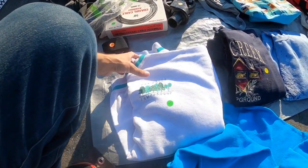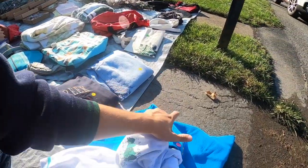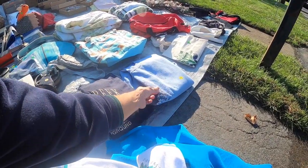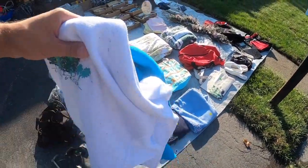It's just Oak Creek, and it's got some stains on it. Be alright for 50 cents. You can't beat it. If they had one more, I'd grab this, but I don't even know what this is. Snowflakes. Alright.